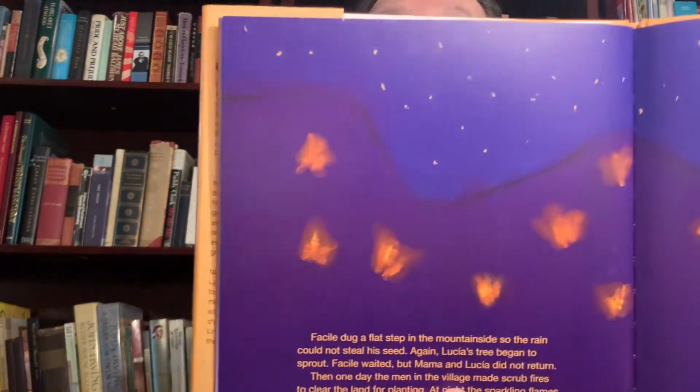Facile dug a flat step in the mountainside so the rain could not steal his seed. Again, Lucia's tree began to sprout. Facile waited, but Mama and Lucia did not return. Then one day the men in the village made scrub fires to clear the land for planting. At night, the sparkling flames crisscrossed the mountain. The smoke stung Facile's eyes.